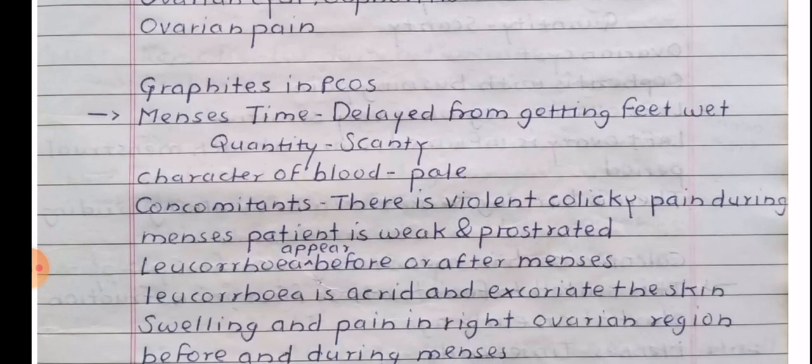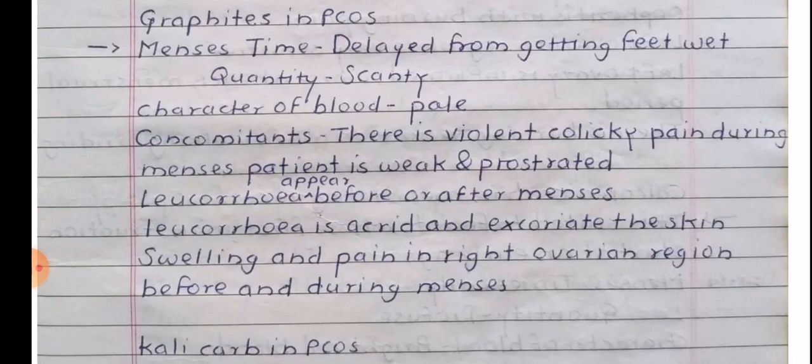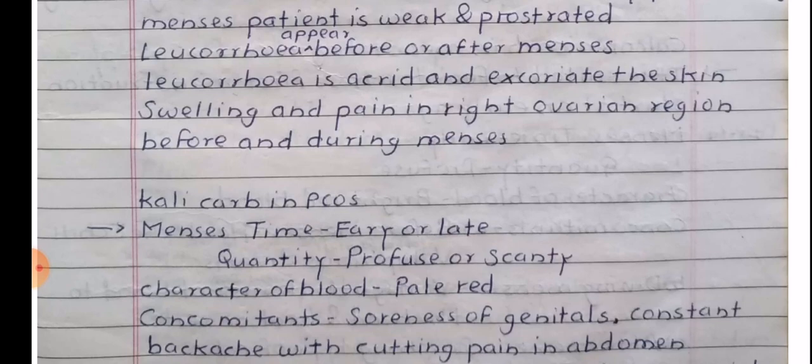Graphites in PCOS. Menses time delayed from getting feet wet, quantity scanty, character of blood pale, concomitants there is violent colicky pain during menses, patient is weak and prostrated. Leukorrhea appears before or after menses. Leukorrhea is acrid and excoriates the skin, swelling and pain in right ovarian region before and during menses.